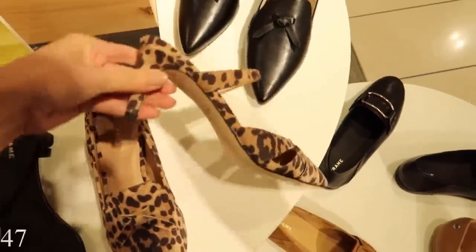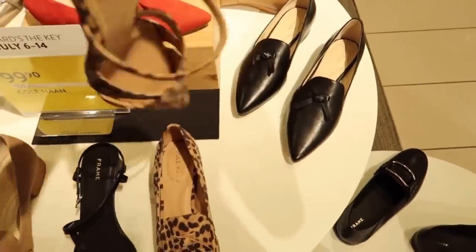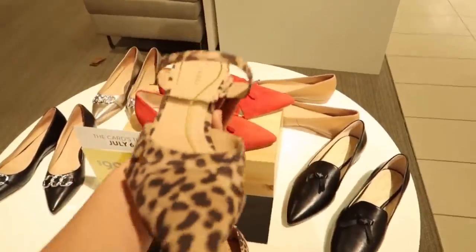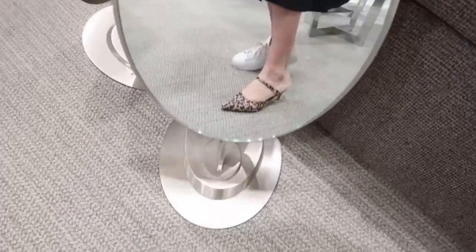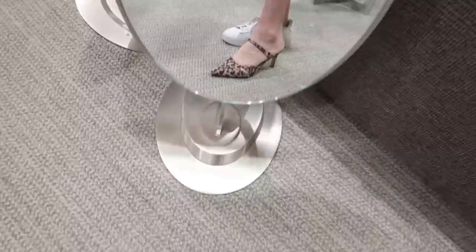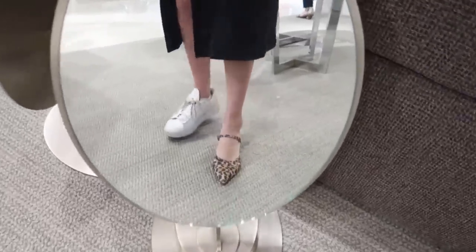These cool flat shoes, animal print. They're cute. These ones are $109 out of $160. These ones are 7.5. Let's try them out. They are really nice. Comfortable. But they don't have the heel. But they look really nice. They look really elegant. These ones are perfect to wear with jeans or trousers or a dress. They're more formal, right?